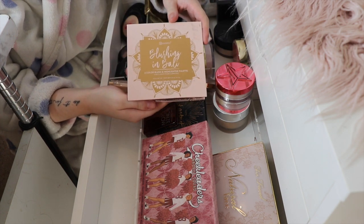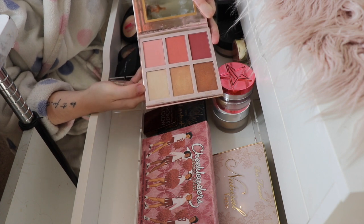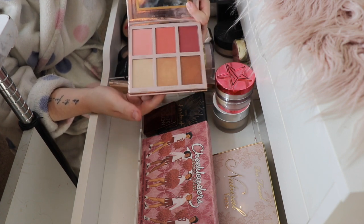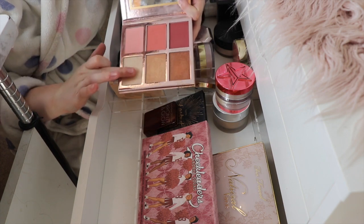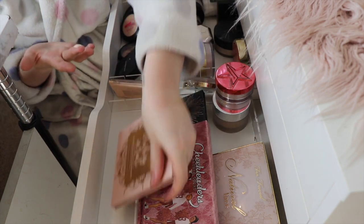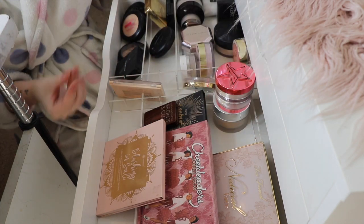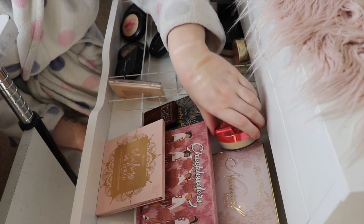This is the BH Cosmetics Blushing in Barley palette. This one comes with 3 blushes and 3 highlighters. These highlighters are stunning. We have Glisten, Sunkissed and Ember. I'm going to swatch Glisten. Oh, look at it. It's so pretty. Okay, so that is all of my face palettes for the moment.